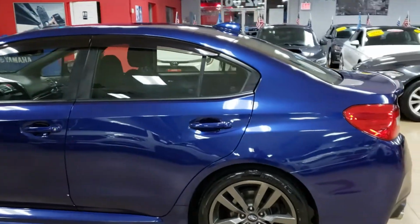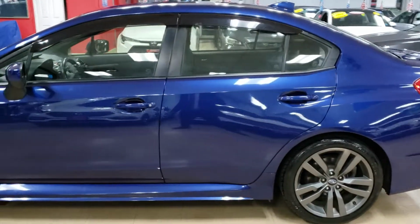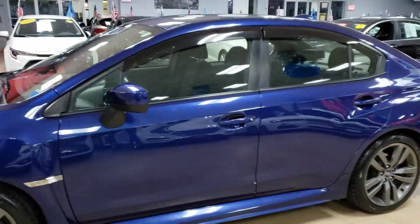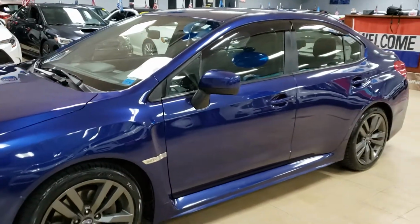This is a 2016 Subaru WRX. All-wheel drive. Beautiful blue color. Perfect vehicle. I think this is a limited. I could be wrong, but I think it's a limited.